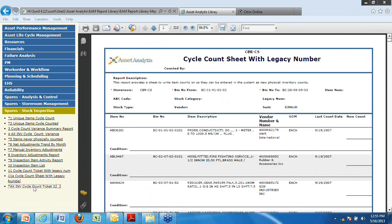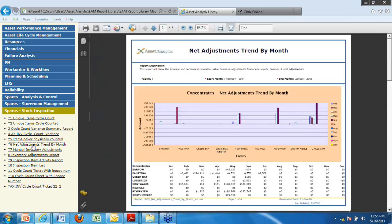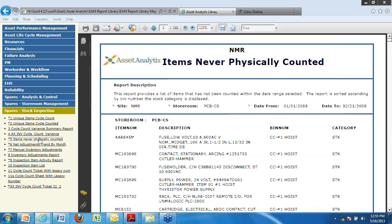So okay. How can I manage slow-moving items, and how can I bring up the inventory turn ratio without writing off materials?